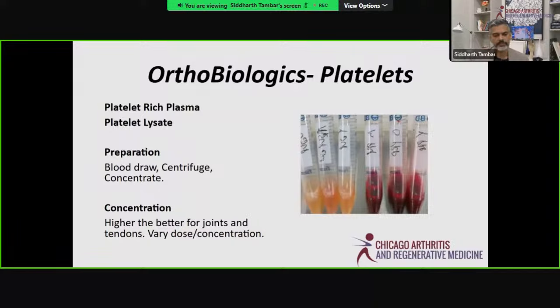There's different types of platelet preparation. There's platelet-rich plasma, which is a high concentration of your platelets. There's platelet lysate, where we're cracking those platelets and just taking the growth factors, tends to be less inflammatory. We'll use that for nerves. For all platelet preparations, you do a blood draw, concentrate that via centrifuge, and just isolate the cells that you want.